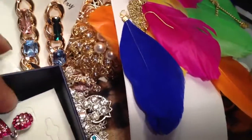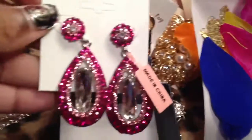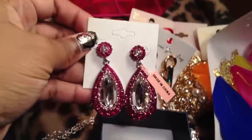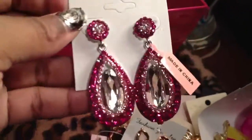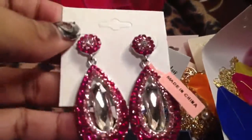These earrings came from the same place as the first pair I showed. Look at these. They're Swarovski, and they are gorgeous. Gorgeous earrings. These were not cheap. They came in a fancy jewelry box.